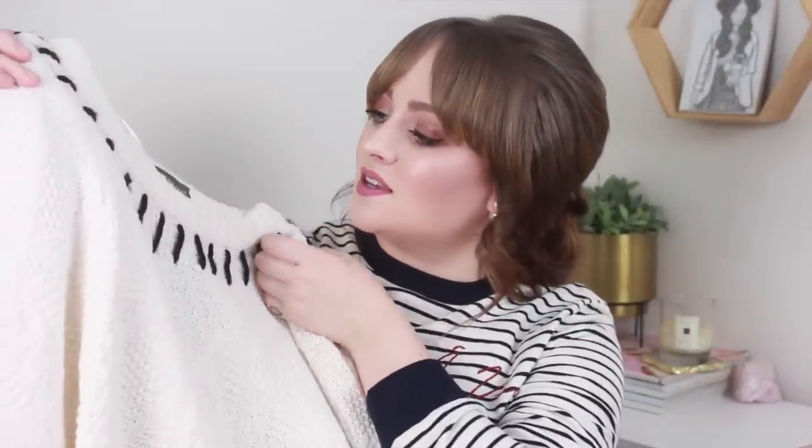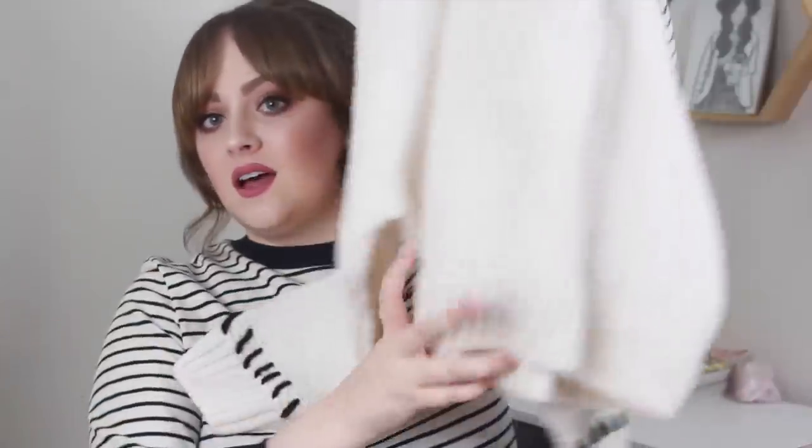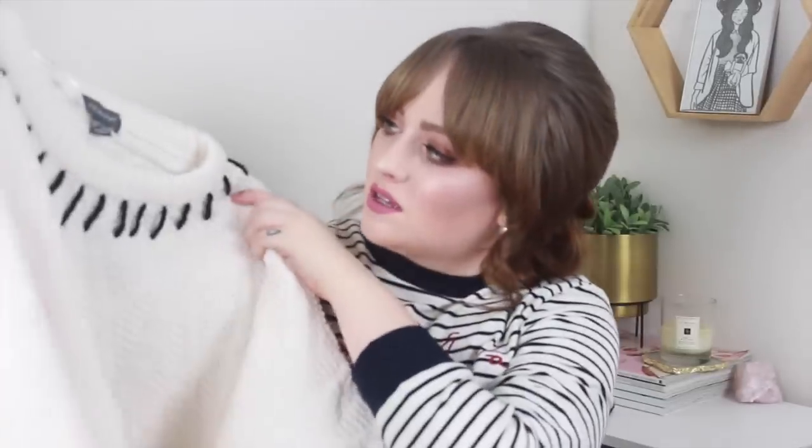Never do. I got another jumper while I was in there, and I've seen this one in there before and I just didn't buy it, and then I was like, I definitely have to buy it. This was also £13 and it's just cream or off-white and it's chunky knitted, and it's got black stitch detailing around the neckline and on the cuffs. Oh, it's not the bottom. Cuffs and neckline, but I just really like that and I thought that would look nice with any coat, any jacket, pair of trousers, pair of leggings on those chill days. I just really liked that. I thought it was a really nice jumper. It looked a lot more expensive than £13.